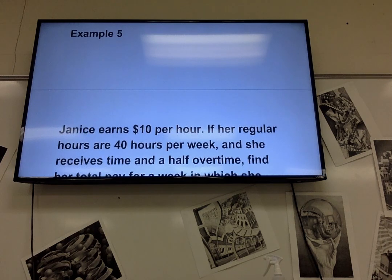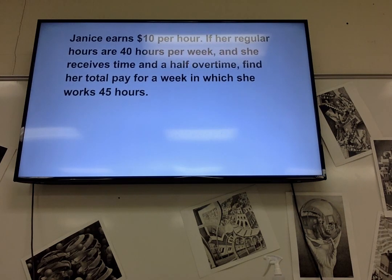Oh, man. Example 5. Janice earns $10 per hour. So that's Janice. If her regular hours are 40 hours a week and she receives time and a half overtime, find her total pay for a week in which she works 45 hours. So this is a multi-step problem.